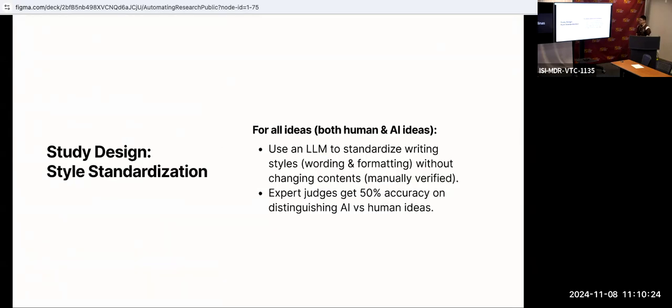There is a concern that when I give ideas for people to judge, there might be a confounder where some people just pick up on writing styles, and we don't really want the writing style to be the main factor. So we do a style standardization step where we use a language model to standardize the writing style of both human and LLM ideas so that they have the same writing style. We manually check that this module only changed the wording and formatting, without changing the original idea content. We did a small-scale human study where we asked 100 people in the lab to judge whether they can tell apart AI and human ideas. They only get random chance accuracy on this. So we take this as evidence that we are trying our best to mitigate this writing style confounder.